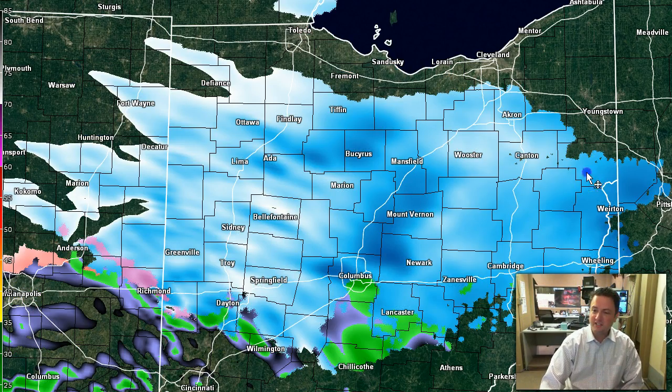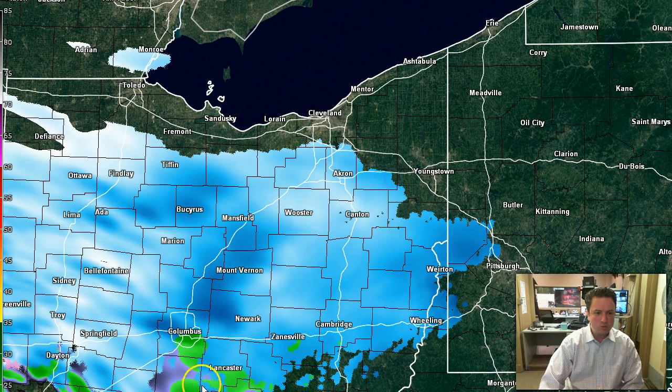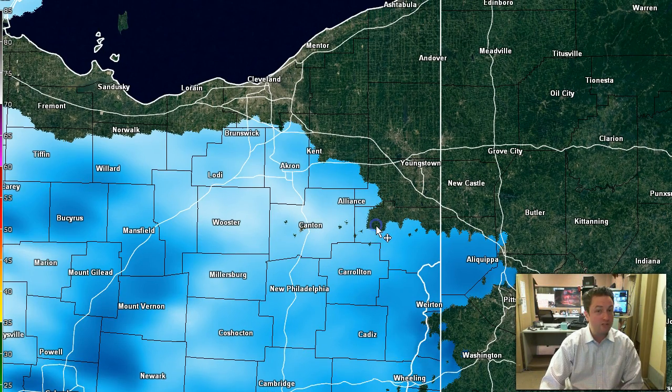As we head past sunset, here's 8 o'clock this evening, and this is when I think we can start to see some light snow in parts of our viewing area. Notice mainly south of 224 down in Columbiana County. Certainly your chances of snow will increase the farther south away from Youngstown and Warren that you are.